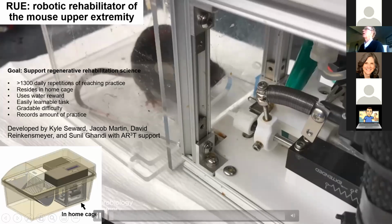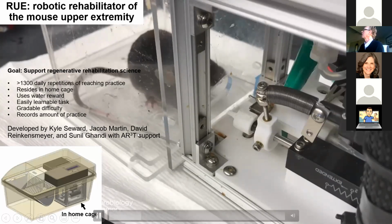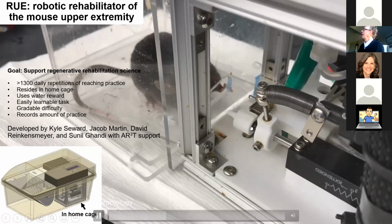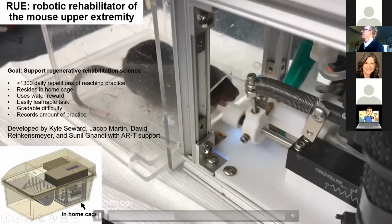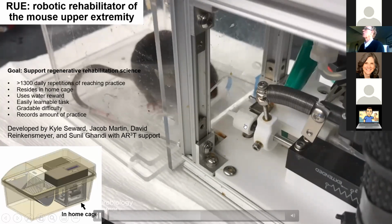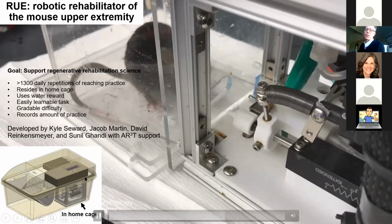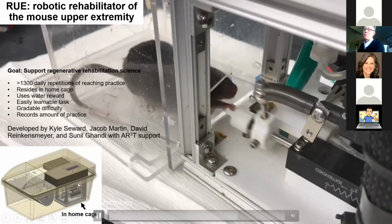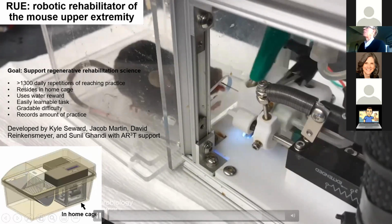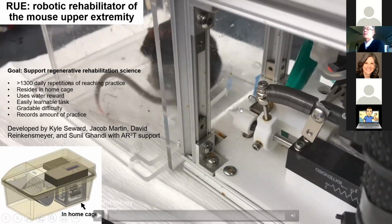This is our mouse robot by Kyle Seward and Jacob Martin, working with Sunil Gandhi with AR3T support. And we have a water reward, and we can change the reward probability, and the mouse has to reach in and pull on this robot. The whole goal here was to get it so we could put it in the cage, almost like a running wheel. And we haven't fully optimized this yet, but we can already get around 1,300 daily repetitions of this task.